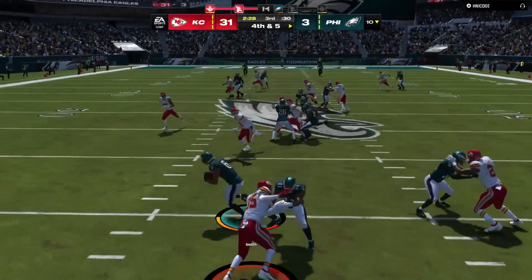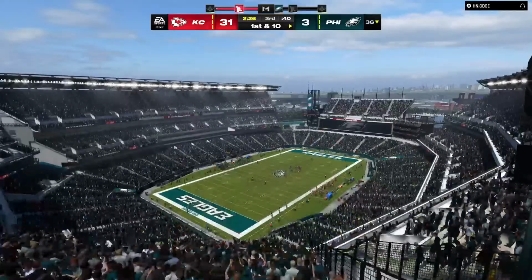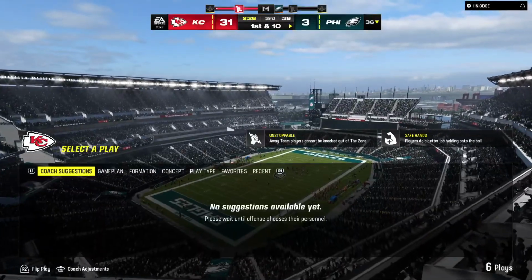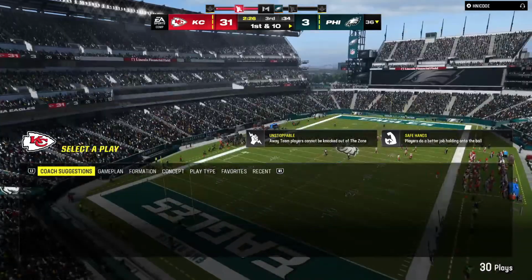Here's Smith to return it. Call that one an even 60 yards, 6-0. And the Eagles will have it, taking over 1st and 10 at their own 36-yard line.